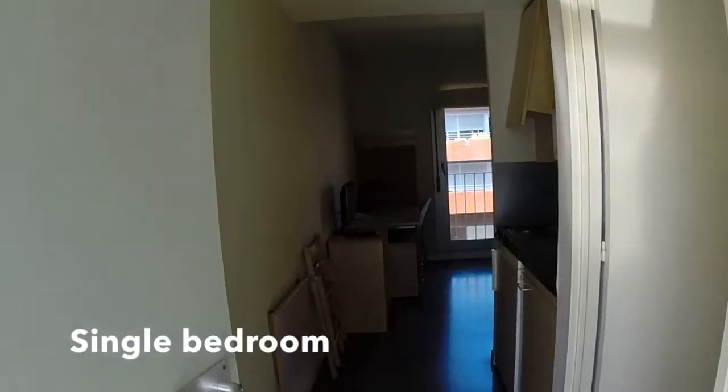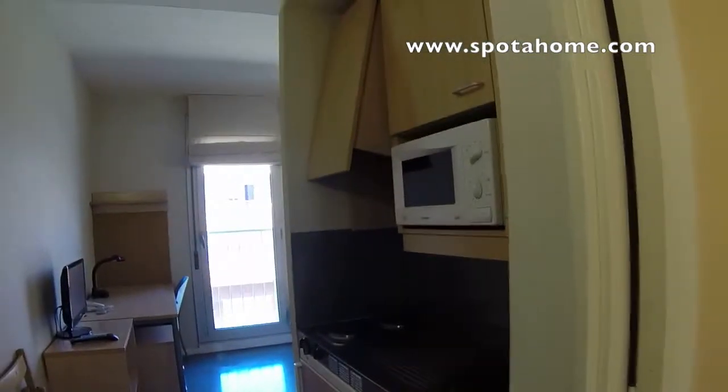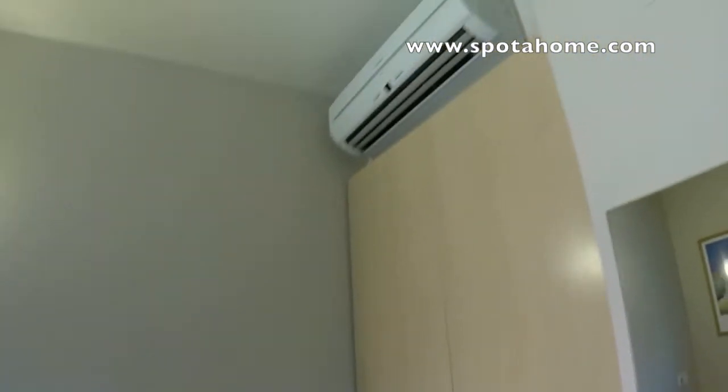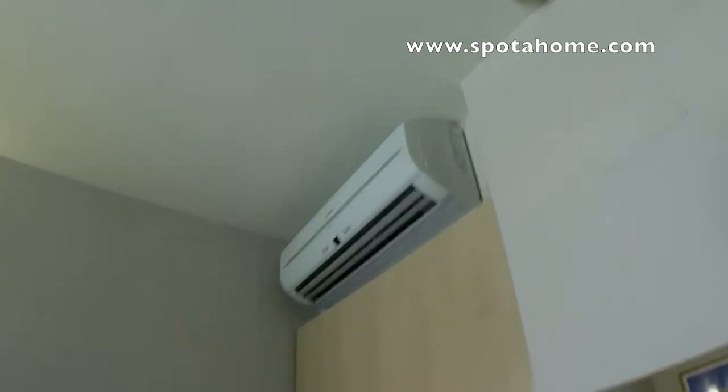Now we will see the single room. This is a small room, but so cute. And in here you have the kitchen, the bathroom, we will check later. One TV, one desk, and the single bed. You have a closet if you need, and air conditioning. The balcony, you have a small balcony. Let's go to see.